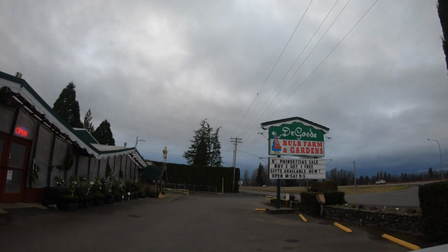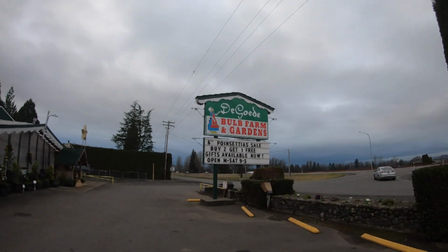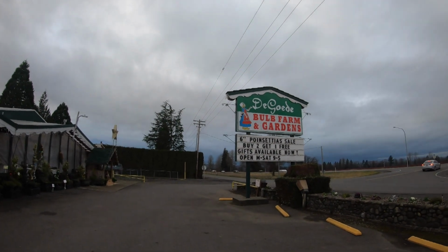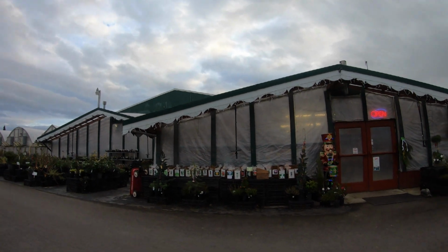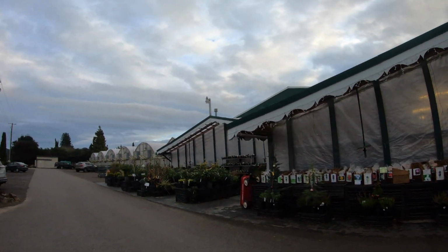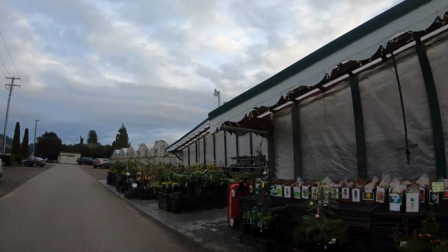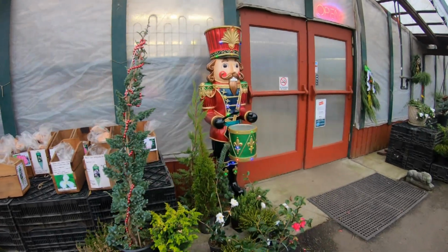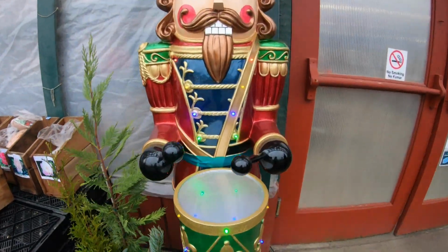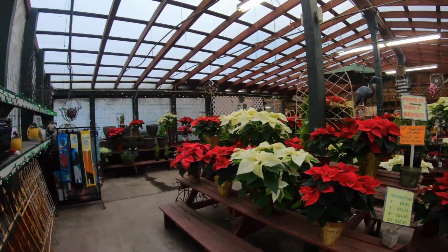At Degoede Bulb Farm and Gardens. Ayan, 6 poinsettias sale. Buy 2, get 1 free. It's available now. So, andito tayo guys sa tindahan ng mga poinsettia. So, ano siya? Ang tawag dun? Hindi ko masabi. But this, look at this cutie. Cutie guys.